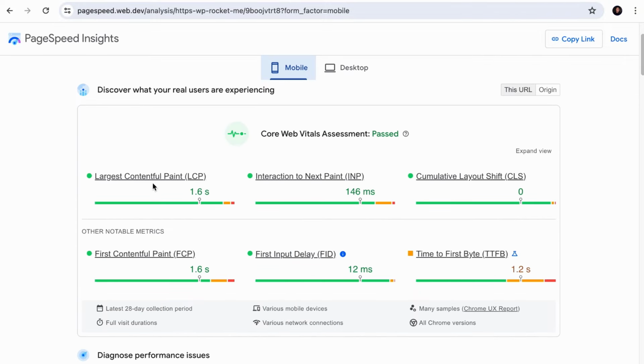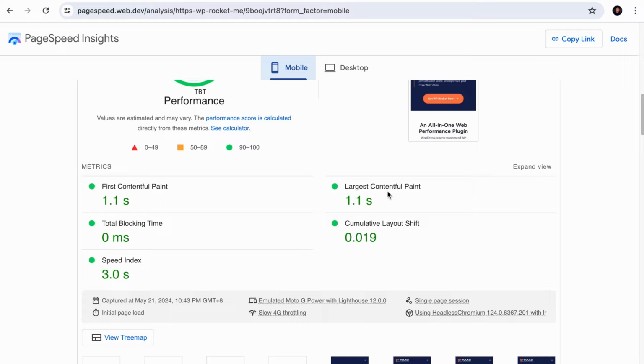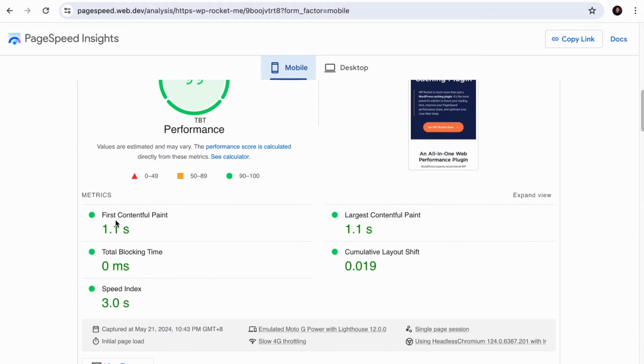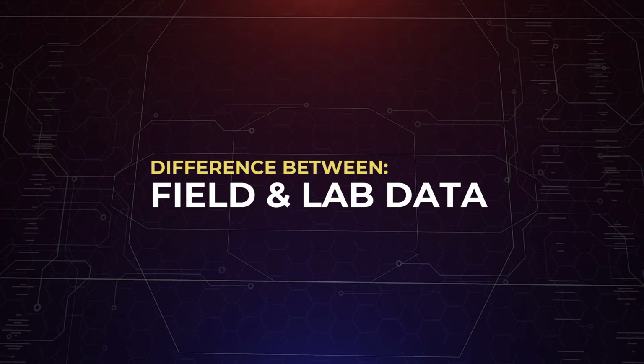Now you might be confused between these two sets of data because at the top it tests for largest Contentful paint, it is showing 1.6 seconds, but in the lab or Lighthouse data, it is showing a different result. The same goes for first Contentful paint. As you can see, it is showing 1.6 seconds here in the field data, while it is showing 1.1 seconds in the lab data. So both are similar metrics with different data. Let me explain the differences.